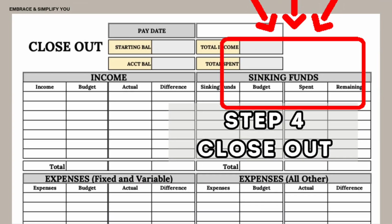And then if you had any variable income, like a refund is a variable income, interest is a variable income, monetary gifts, that's a variable income, add it here because you want to account for everything that came into your account. And that information should be on your transactions log. Then your sinking funds. I'm trying to force everybody to have sinking funds. It's a game changer.